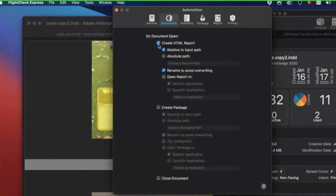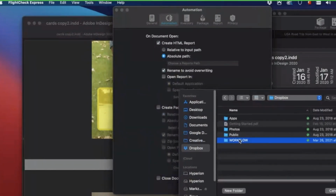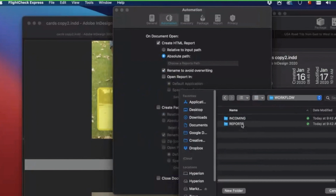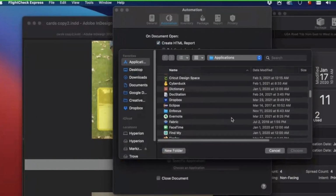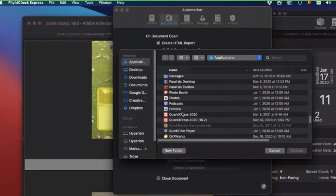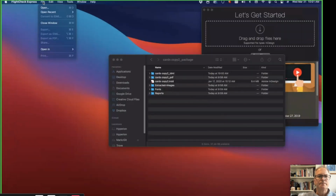So if you want to create an HTML report when the document's open, you can choose to do relative or absolute path. You can choose an absolute path and have that go into this reports folder. I'll have it renamed to avoid overwriting. In this case, I'll set this up to open the report in my email app that I use, Quark. Run a test here.